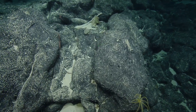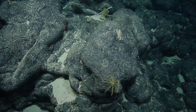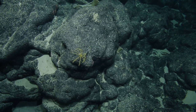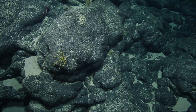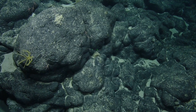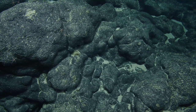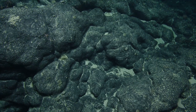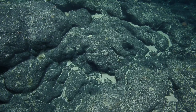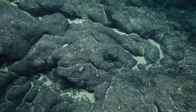Do you want to try to move east to catch whatever Atalanta is seeing up there? Bridge nav, can we move 50 meters east, please? Thank you. This is like the opposite of our last watch, where we just had the same move the entire 4 hours. We're really zigging and zagging wherever I want.